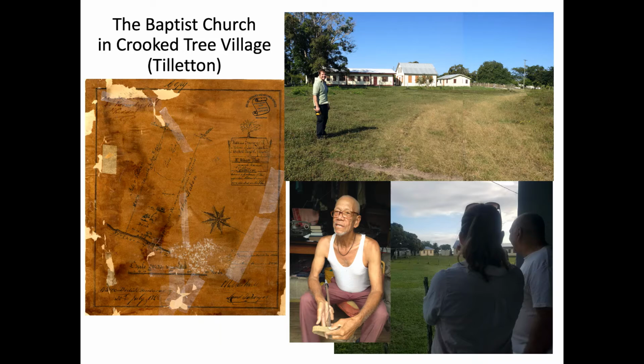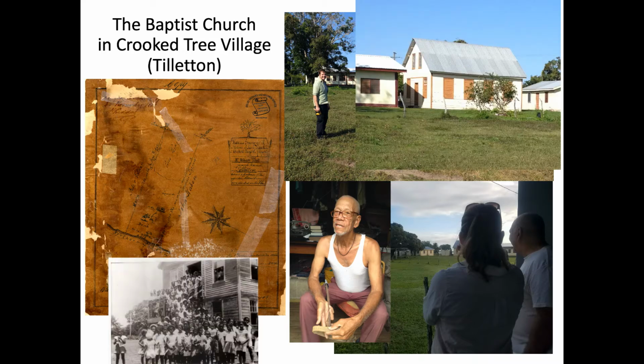And one of the buildings, this one right here, was originally built in 1835, and it served as the original Baptist church and also the first school in the village. And here you can see it actually being used as a school in the 1940s.